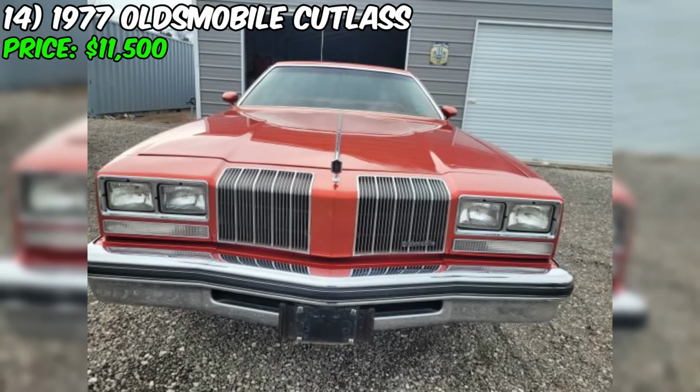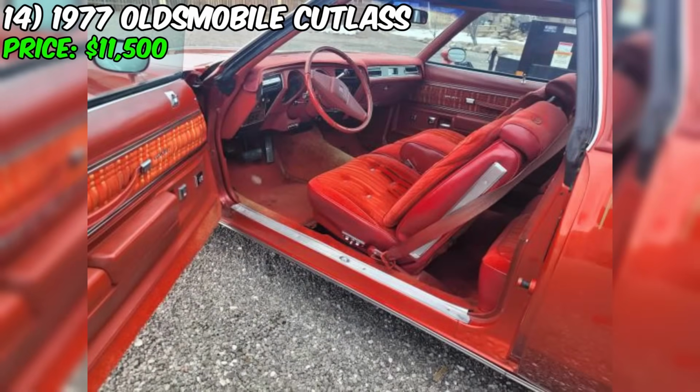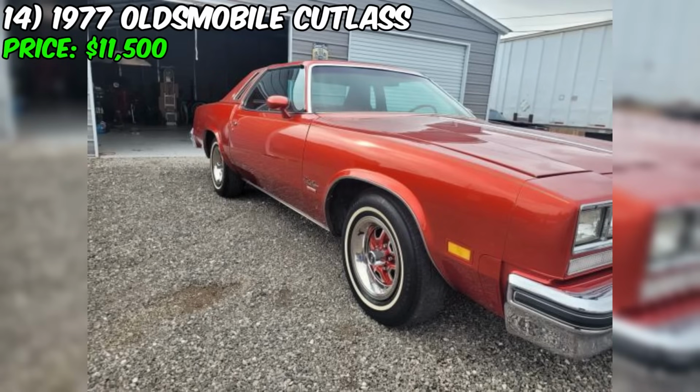Under the hood, you'll find a powerful Rocket 350 V8 engine that's sure to get your heart racing. Paired with an automatic transmission and rear-wheel drive, this Cutlass is built for cruising down the highway in style. And with features like power windows, power seats, and power locks, you'll be riding in comfort and convenience.